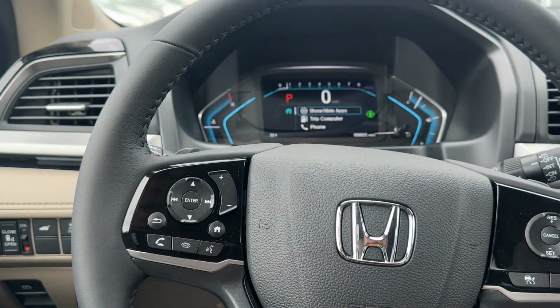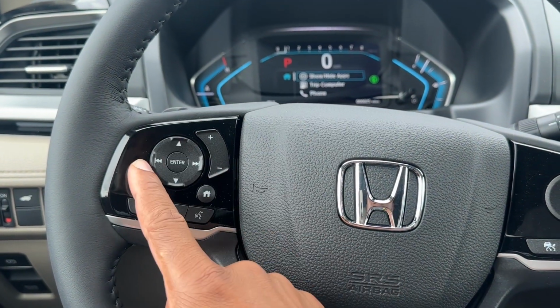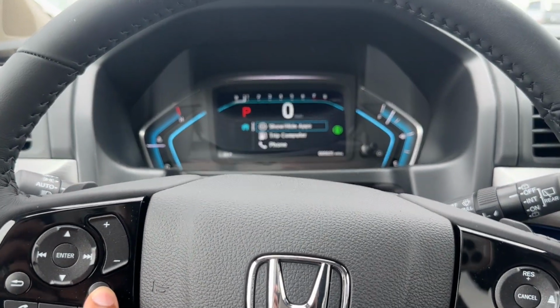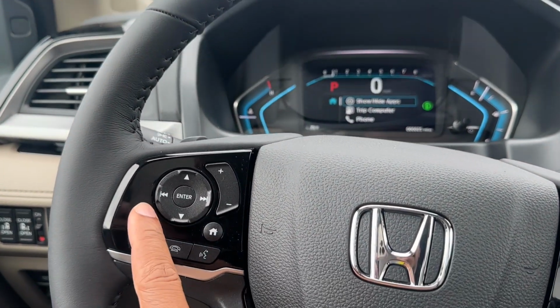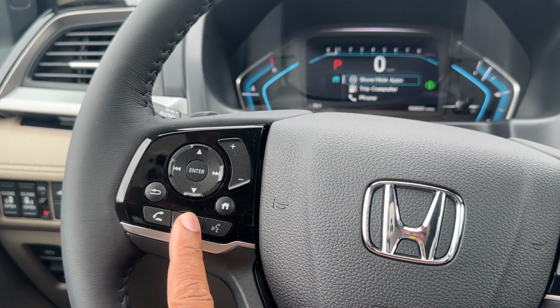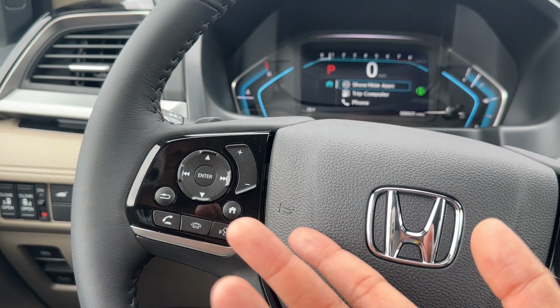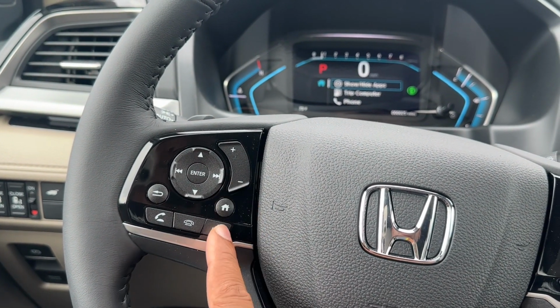On the left portion over here, you have your next track and previous, volume up and down to control the screen right over here. You do have a little home button to bring up the menus over here. You have a back key, you have answer, hang up. You even have voice command: if you have Apple, it's Siri, and if you have Google, it's Google Assistant.